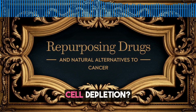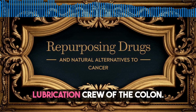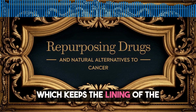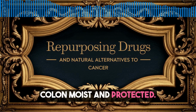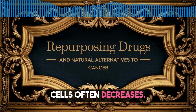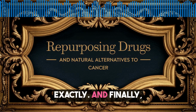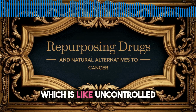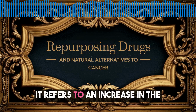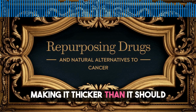And what about goblet cell depletion? What are goblet cells and why are they important? Goblet cells are like the lubrication crew of the colon. They produce mucus, which keeps the lining of the colon moist and protected. But in colon cancer, the number of these goblet cells often decreases. So it's like the cancer is drying up the colon's natural defenses. Exactly. And finally, we have hyperplasia, which is like uncontrolled urban sprawl. It refers to an increase in the number of cells in a tissue, making it thicker than it should be.